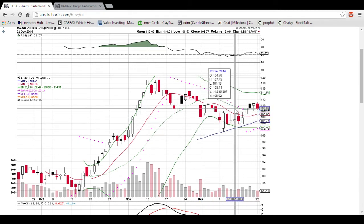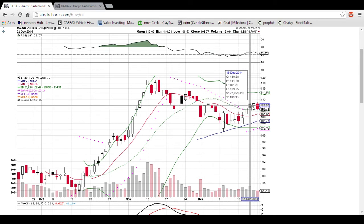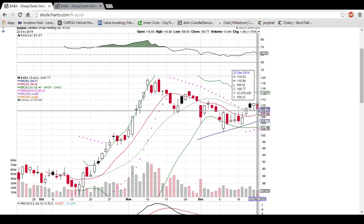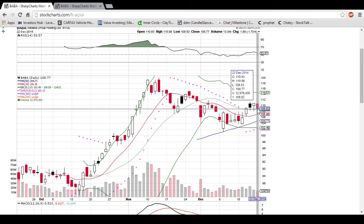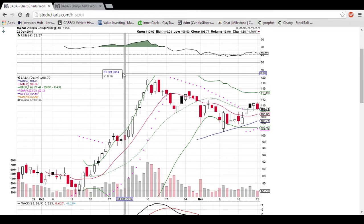the bounce happened, and how the bulls were now in control, trading above the middle Bollinger Band support. Even though today was a red day and the bears were in control most of the day, it still closed above this middle Bollinger Band support. And look at that, the low of the day, 108.53. This support line is 108.50.